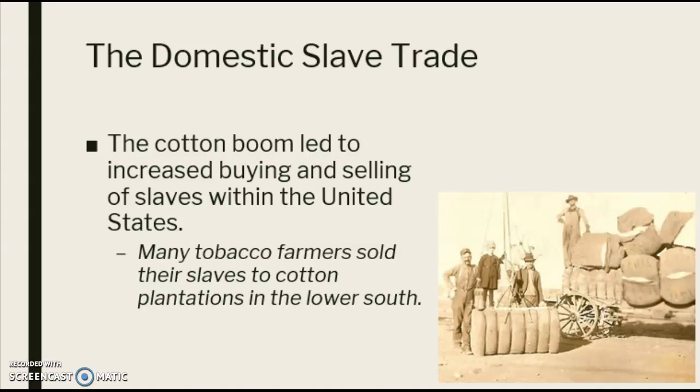Now, it offers more economic opportunities to white men. People realize they can sell their slaves for great profits, so you have slave brokers who serve as middlemen between sellers and buyers. Typically this is Virginia and Maryland. When they were tobacco farmers, they begin selling their slaves to cotton plantations in the lower South for high prices.